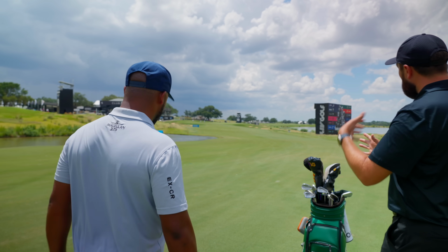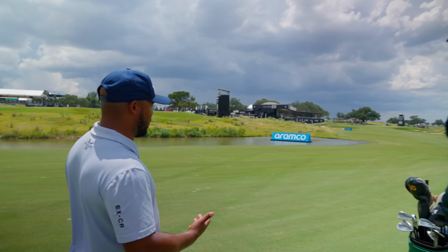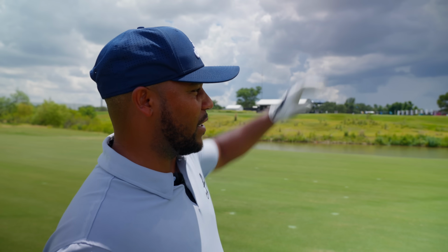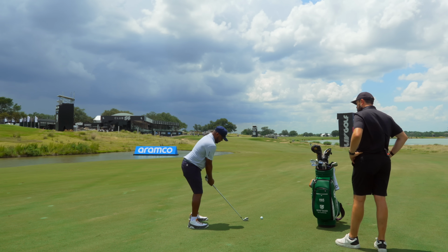Okay, so we factored in the wind, we're going for the fat part of the green. You're picking a line, so what are you now thinking as you're moving into the shot? What are the things that are going through your mind? I'm just trying to give myself enough room because obviously right's dead. Like I think it is anyway, so anywhere to the left, even if I miss it left, I got a chance. So you're thinking technique-wise, not too fast from the top? Yeah. Just trying to hit a solid shot.